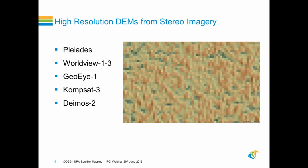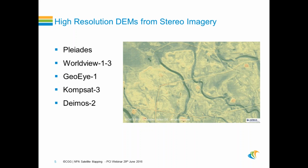So back to the very pixelated DEM that you're looking at. This is a very flat area in Central Asia. What you're looking at is SRTM. So in this case, we're just looking at 90-meter data. I'm then going to overlay it with some Pleiades DEM, which we extracted a few years ago for a project.